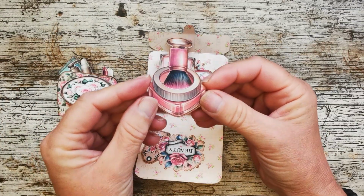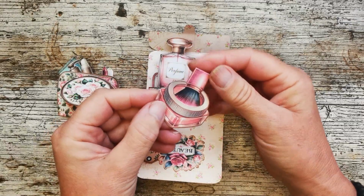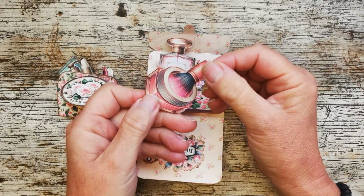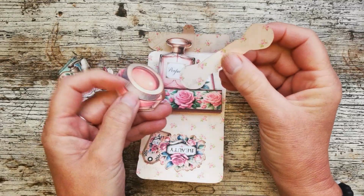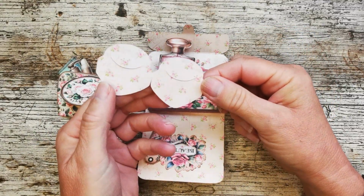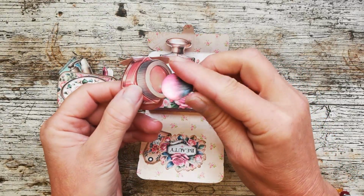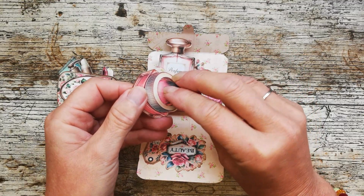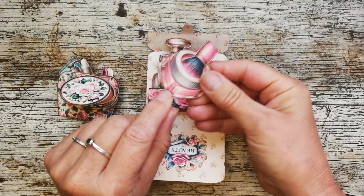Next up we've got this blusher pot with the blusher brush inside, and we can take the blusher brush out and you'll see that it's got a pocket on either side. We take that out of its pocket, this opens up to form a little writing space, and then this opens up to form a writing space as well. And to close it, we pop our blusher brush in one side and we pop our blusher brush in the other side, and that secures it like that. How cool is that?